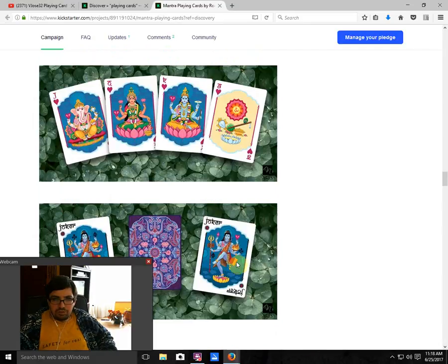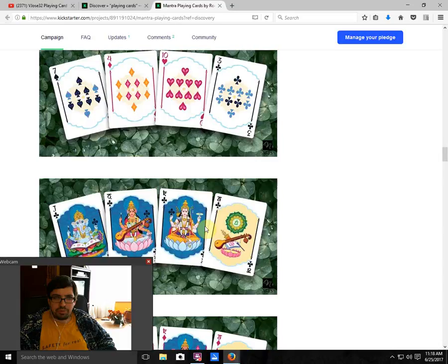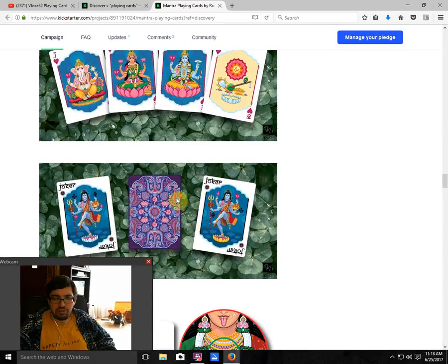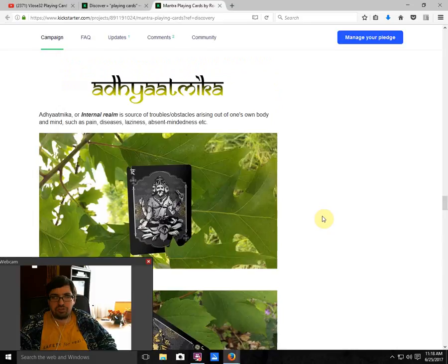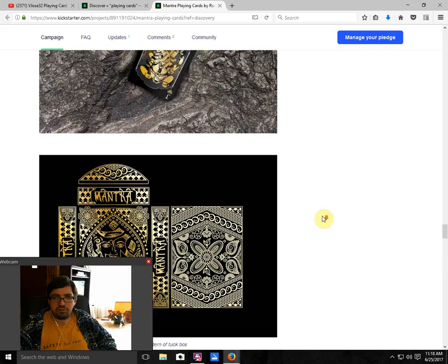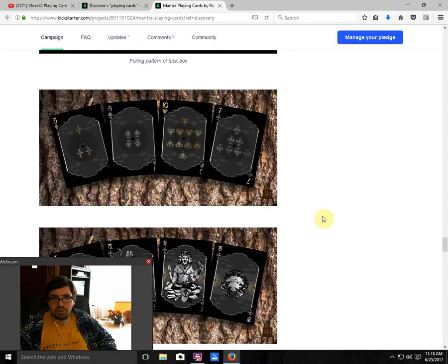Also, the background colors on the court cards and faces kind of remind me a little bit of their Carnival de Muertas deck that they did not too long ago, which I'll be reviewing in the near future. And the third deck is black, gold colors. Very nice top case, as you can see. I think that's all, yeah, it's all foil.